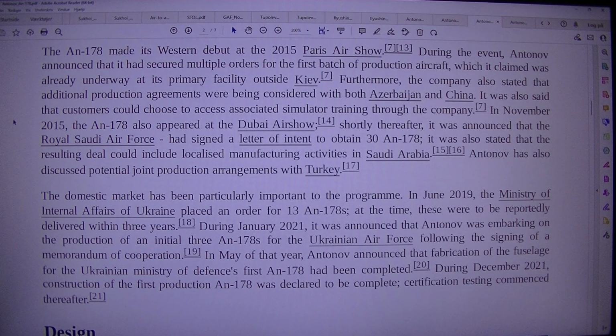In November 2015, the An-178 also appeared at the Dubai Air Show. Shortly thereafter, it was announced that the Royal Saudi Air Force had signed a letter of intent to obtain 30 An-178s. It was also stated that their resulting deal could include localized manufacturing activities in Saudi Arabia. Antonov has also discussed potential joint production arrangements with Turkey.